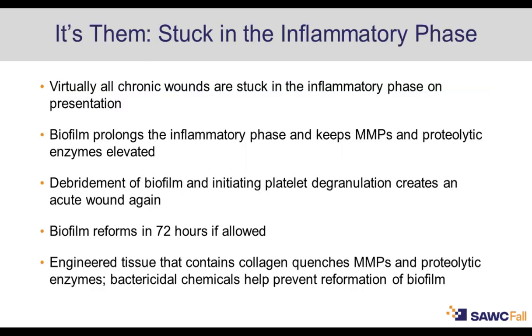So, they are stuck in that inflammatory phase when they show up. They are a number 20 on the roulette wheel. All wounds are stuck in that inflammatory phase on presentation. It's a safe bet. It's one I'd take in Vegas. Biofilm keeps it there, and it keeps the MMPs and those proteolytic enzymes elevated. You have to debride the biofilm, and that makes it into that acute wound again. It reforms in 72 hours, so then you have to keep the biofilm from coming back and think about what you're using to keep it from coming back.